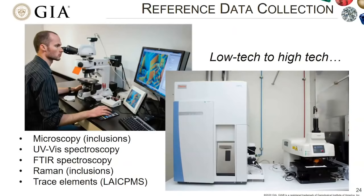We'll look at various spectroscopy techniques, so UV-vis spectroscopy, FTIR spectroscopy, Raman spectroscopy for looking at inclusions, and then again the technique I mentioned earlier, LA-ICP-MS, to get very accurate and precise trace element measurements for these stones that we're collecting in the field.